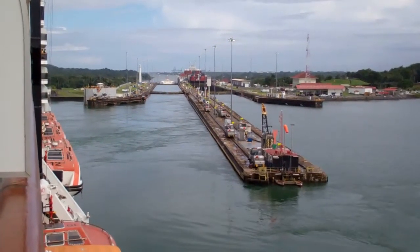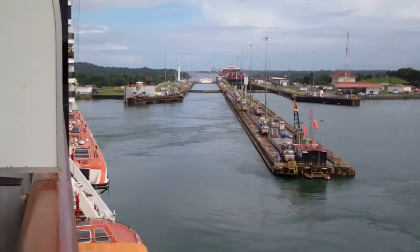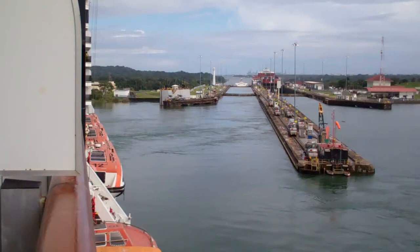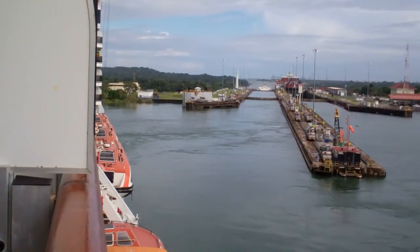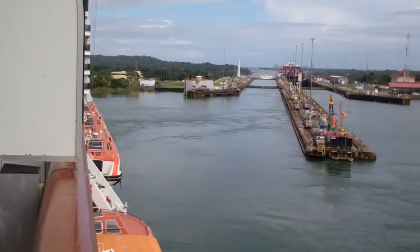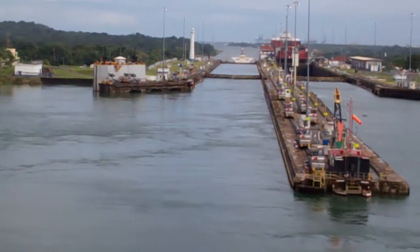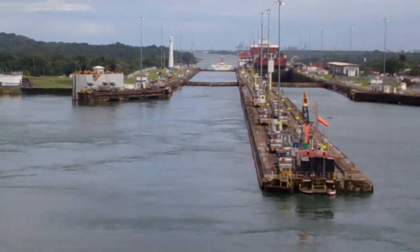What you can see now is the canal itself. We are now in Gatun Lake. The ship just passed through 3 sets of gates and locks to reach the lake level. And you can see in the distance there is a container ship that's going to be doing the same thing that our ship did. And they will be passing through the Panama Canal, the Gatun side of the locks.